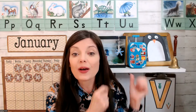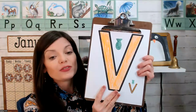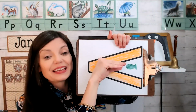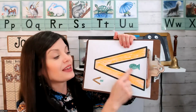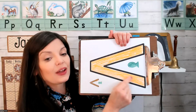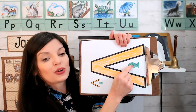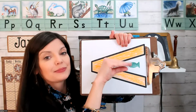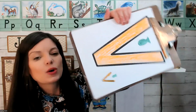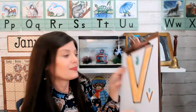Well, V is for vacation, penguin on vacation. So I decorated my letter V to look like a penguin's mouth or beak. Penguins love to eat fish, so I put a fish inside. So just color your V orange and then draw a fish inside the penguin's mouth. And here's a baby penguin. So what letter is this?